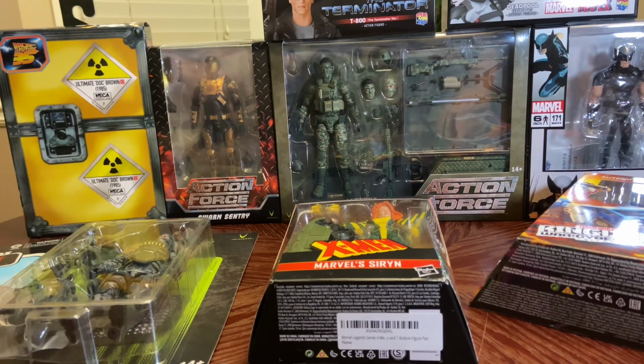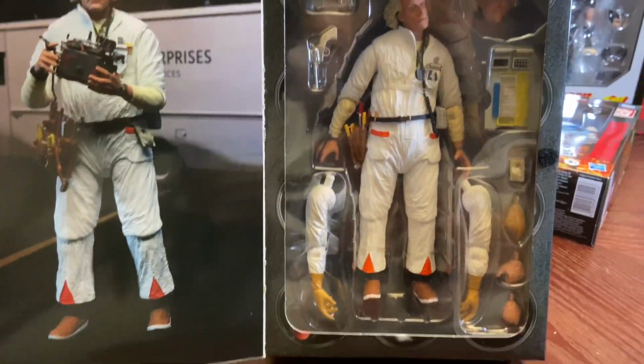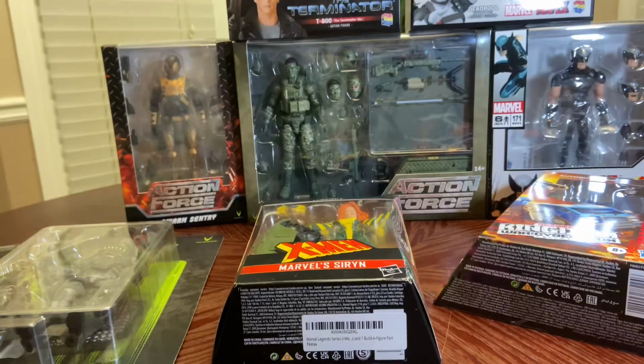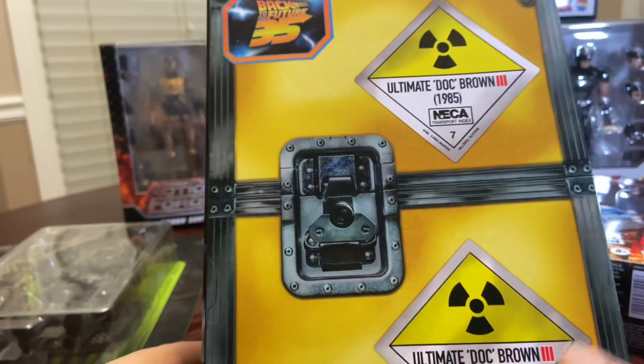One of those figures is right there. That is the NECA Doc Brown, where he's in the mall parking lot. It was one of the last ones I needed for the Back to the Future line, and I was real happy to get that. And like I said, I had it on pre-order and canceled it a long time ago. I only paid, I want to say, $18 for this. So real happy to grab that.